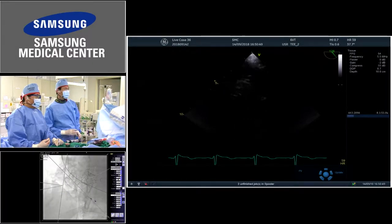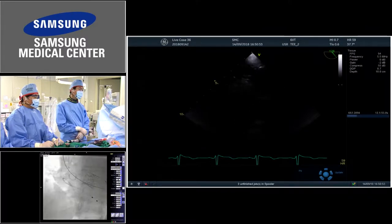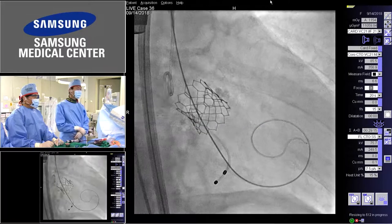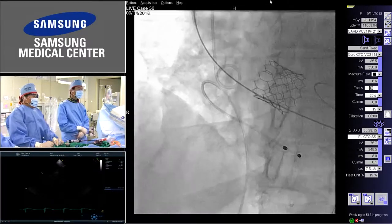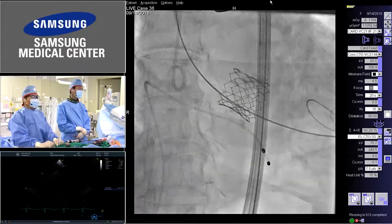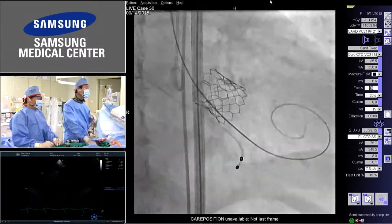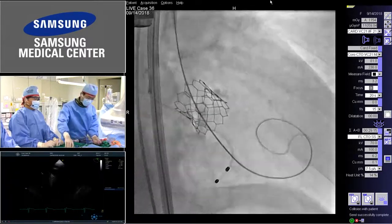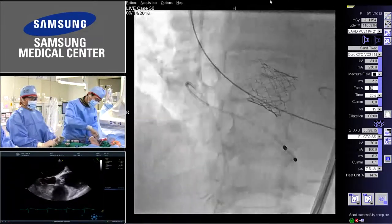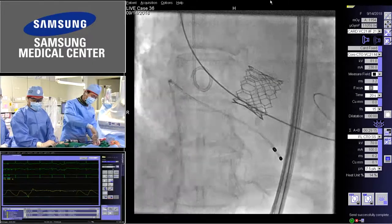If it is available, I'd like to hear the evaluation of the imaging specialist, because this is a real type 0 bicuspid valve. So the circular expansion of the stent and the degree of the probable leakage are very important. So, a comment from the imaging specialist.